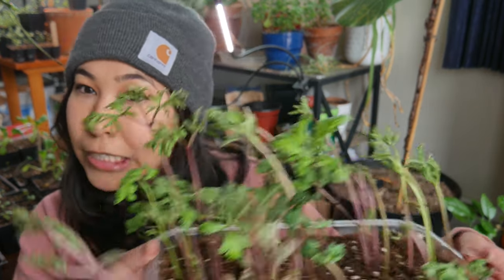I thought I'd bring you along. I'm just gonna go ahead and set up that low tunnel with the fiberglass hoops. I did the same thing last year. I have a video on that as well. And then see how much I can get planted out. Okay, I should get to it before it gets any darker outside.